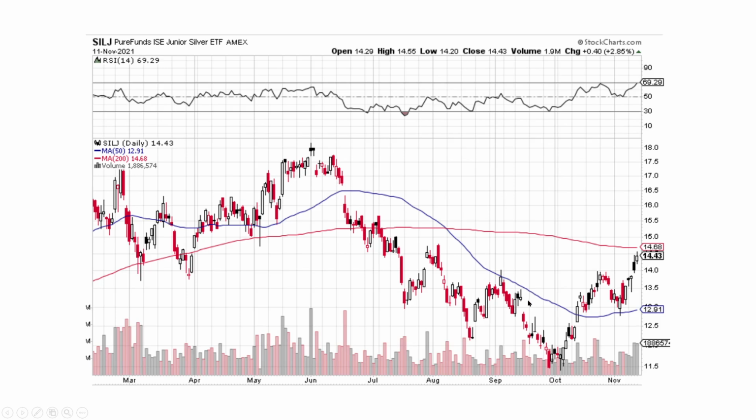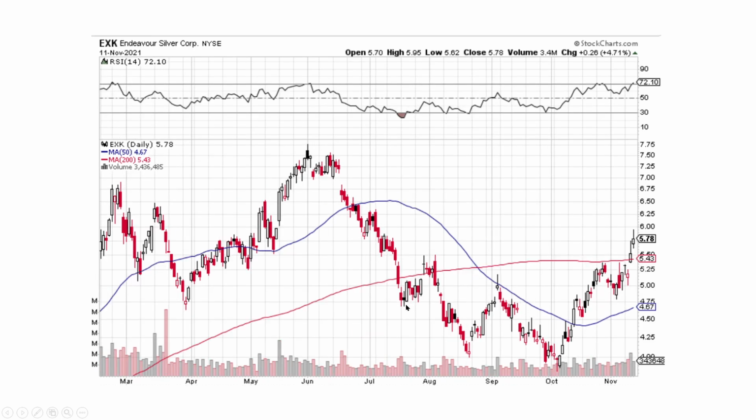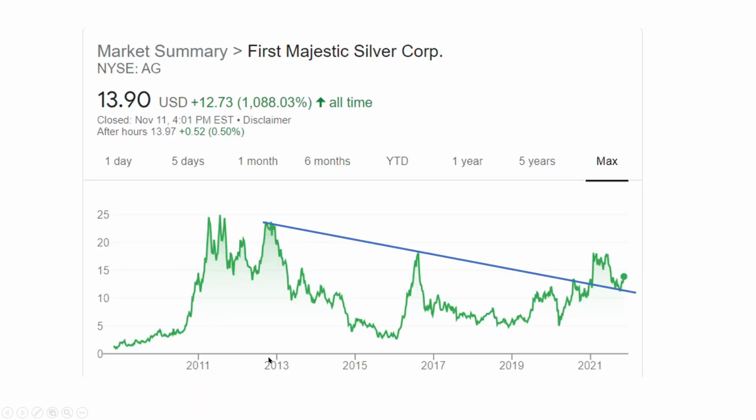SILJ looking good on the short term. Nice, good, strong move. Let's keep it moving. EXK is looking good so far. Hopefully it can continue.